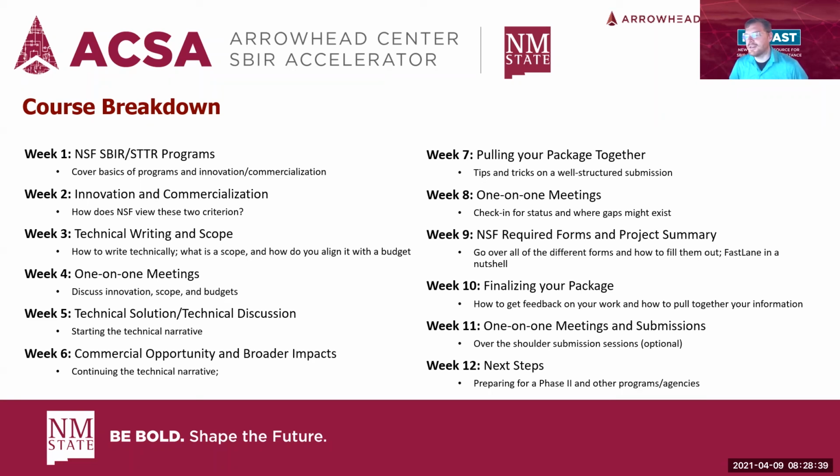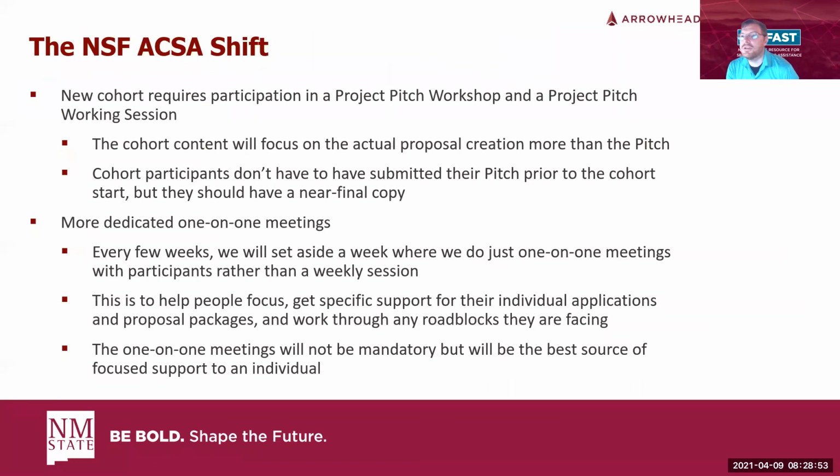That way you're not starting to work on this 4 days before the window closes or before your project pitch expires and going, oh God, how do I get this information together? That's really what we're trying to do here: break down the proposal creation process into something that's not going to overwhelm people, something that's easy to follow and easy to understand.